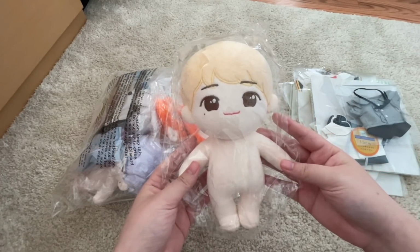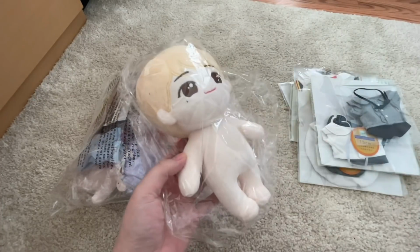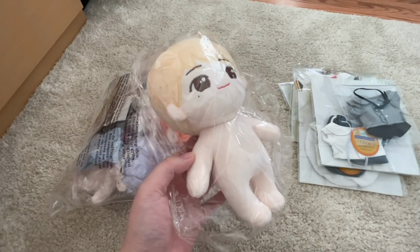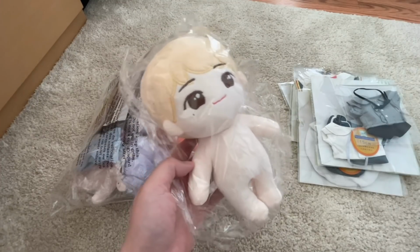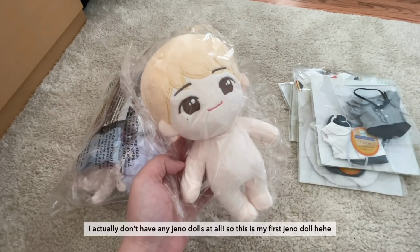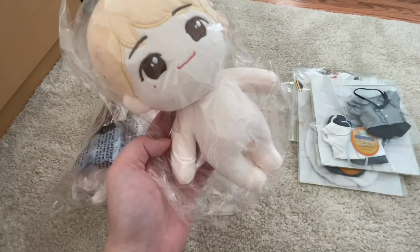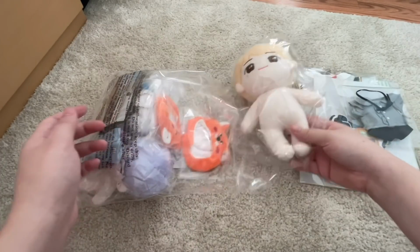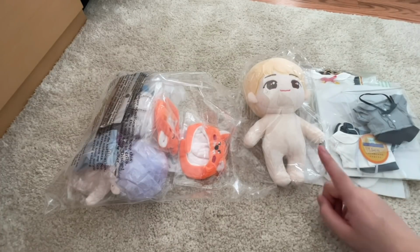In this bag, we have this Jeno doll. He's so cute. It was actually kind of a claim. She didn't open a group order for this, but she posted a photo and asked if anyone wanted to purchase it, so I just took the chance and bought it because I don't have a 20cm Jeno doll yet, so I thought this would be a good chance to add him to my collection. I already know what outfit I'm going to put on him as well, so I think I will dress him later in the vlog.